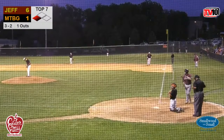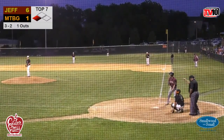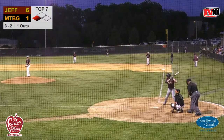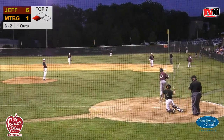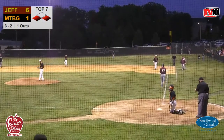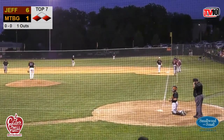Time being taken at the plate as Rose steps out. The comment following the regional champion usually is, yeah, they had a pretty mediocre season. 3-ball, 2-strike pitch, missing high. That is ball 4. Rose draws the walk and will take first.